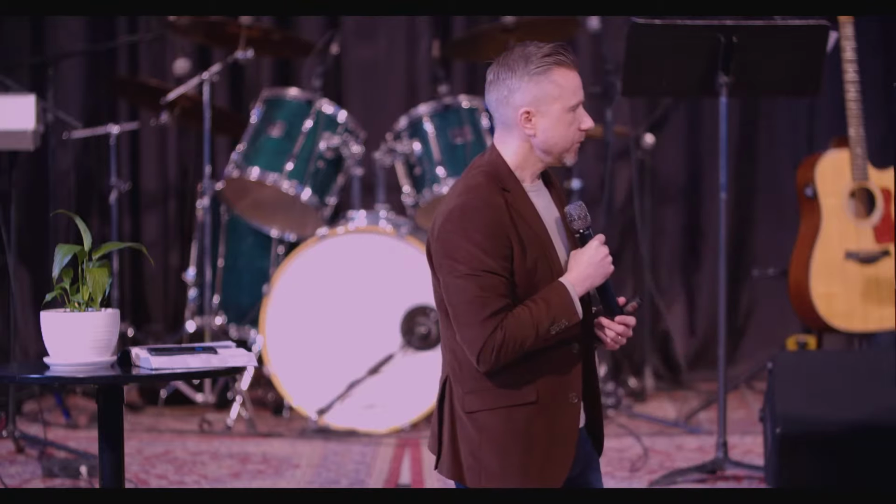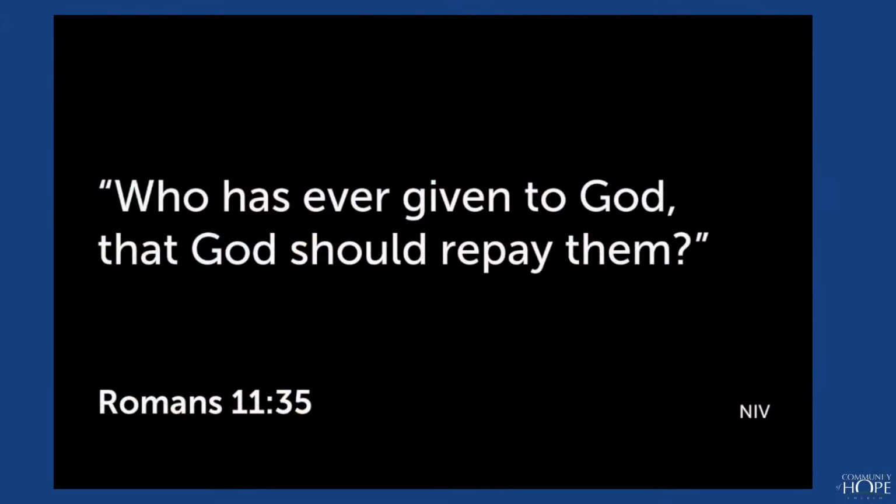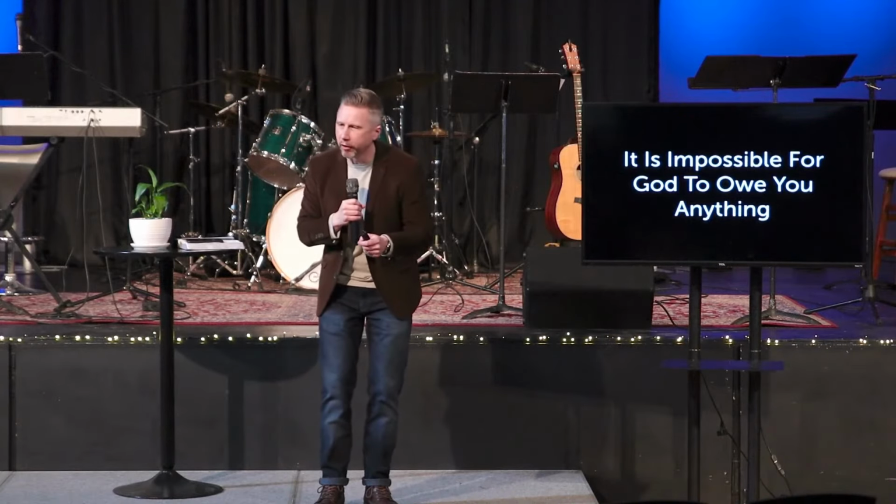Next verse. If that one was hard, this verse is the hardest of all. Who has ever given to God that God should repay them? What is being said here? It is impossible for God to owe you anything. And this follows. It is logically inescapable.